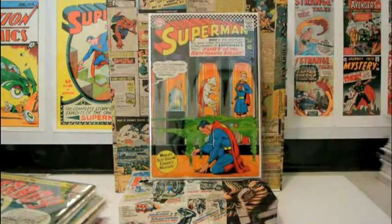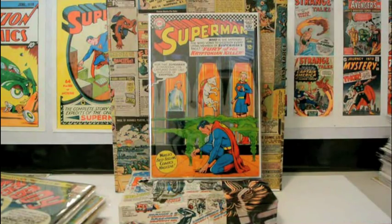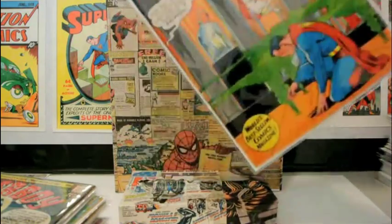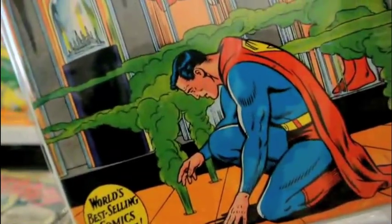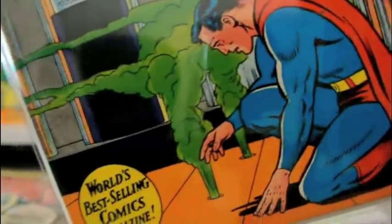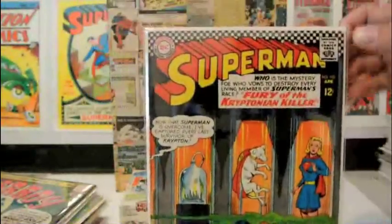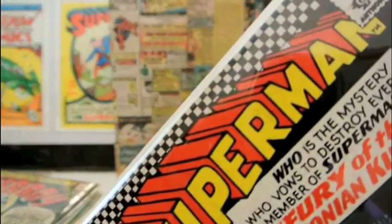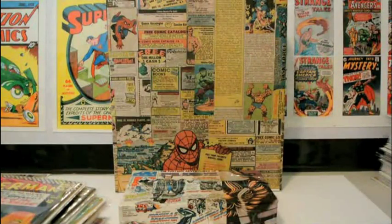Next up, I've got a Superman. This is issue number 195. It's from April 67. Curt Swan cover. I just love the classic look of Supergirl and Krypto on this cover. You got Superman being detained by this kryptonite gas coming out of the floor, which I thought was pretty cool. Really nice condition book. Look at the checkerboard at the top. Looks just absolutely brand new. Really like that one.